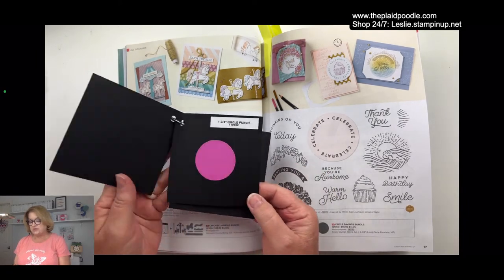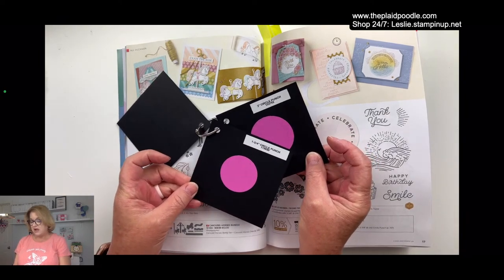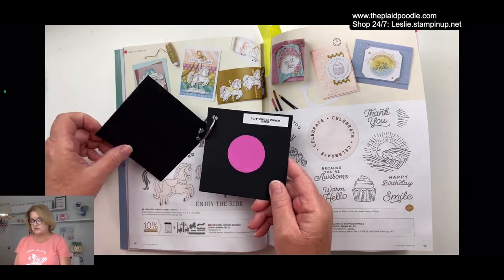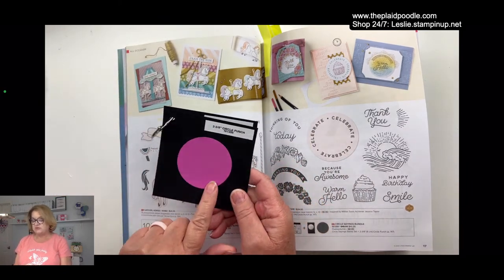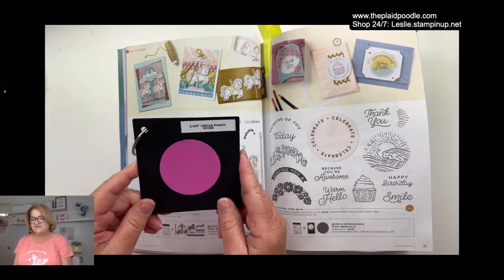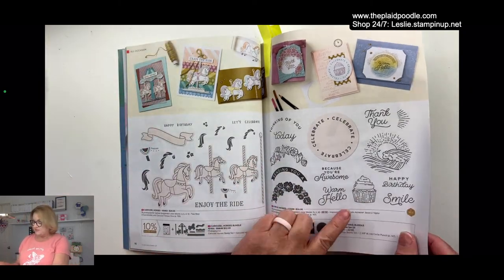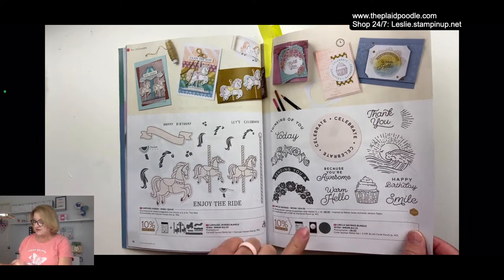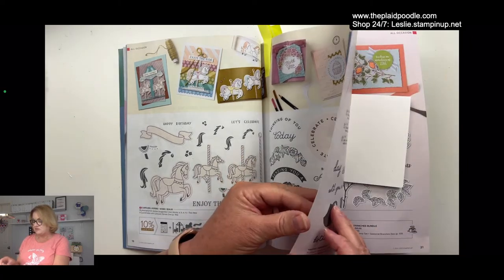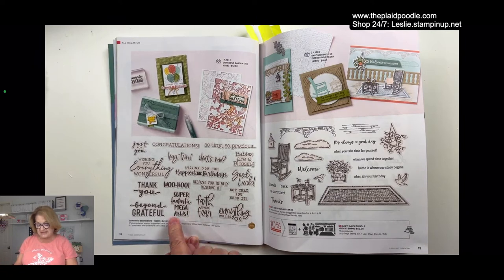These two circle punches are currently unavailable because they were so popular, but they are coming back into stock. We just don't know when. But the 2 3/8 circle punch is available, hopefully for a minute. If you really love something, you just need to go for it. But I'm going to get the stamp set now. I didn't know that I wanted it, but everything in this stamp set fits in the 2 3/8 circle perfectly.